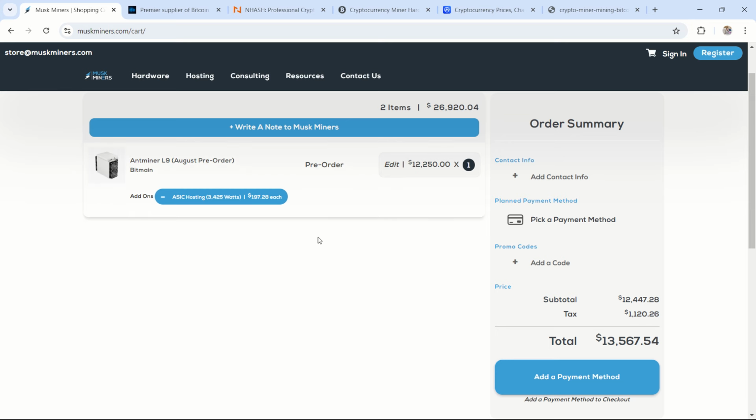So Musk Miners is a great company, great communication. Any electrical curtailment or any downtime that your miners experience, that will be credited. So I do love that about Musk Miners.